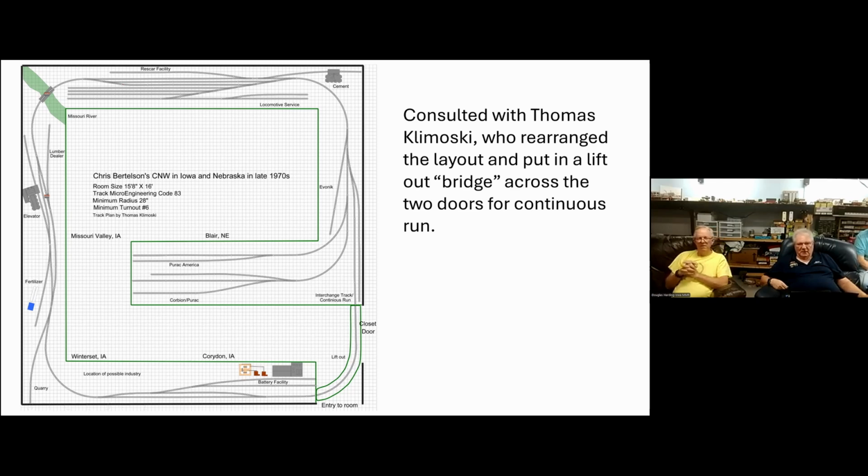Mm-hmm. Yes, and of course up at the top we've got a stub end yard, a couple of through tracks, and then the stub end here with 3 or 4 tracks. And you can see here's Missouri Valley with the elevator and the lumber dealer, and then the fertilizer plant here.